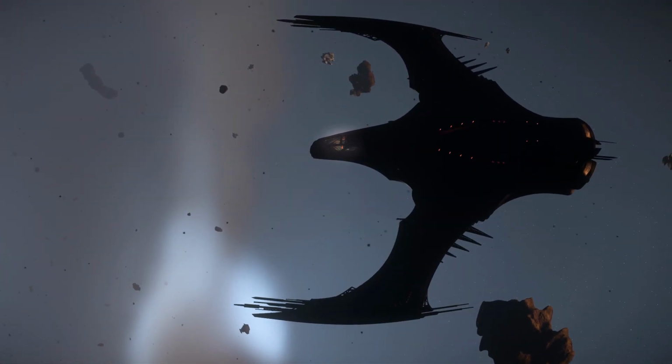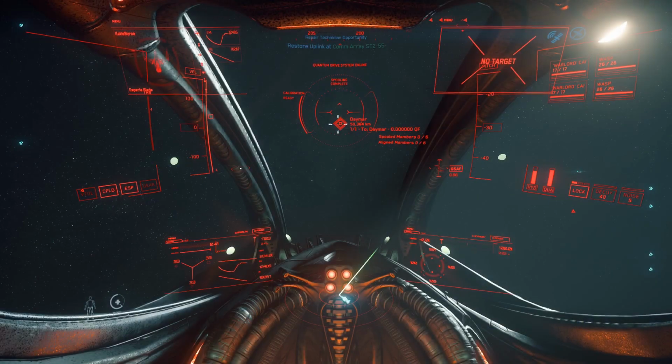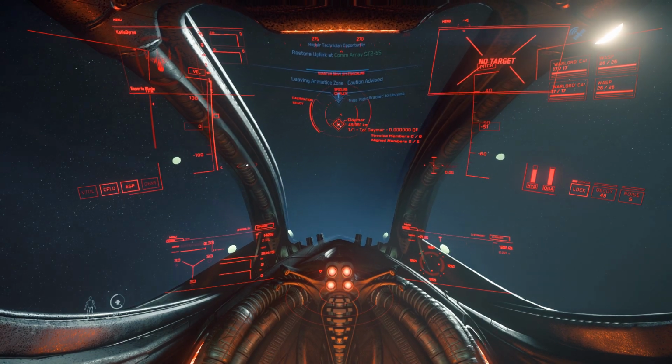I'm just getting some screenshots, and silhouetted against the nebula. Ooh. Okay, here we go. So jump into Daymar.